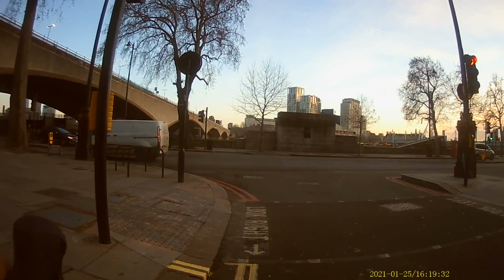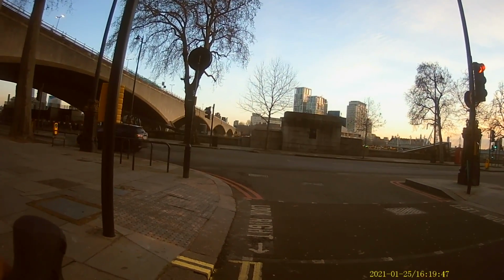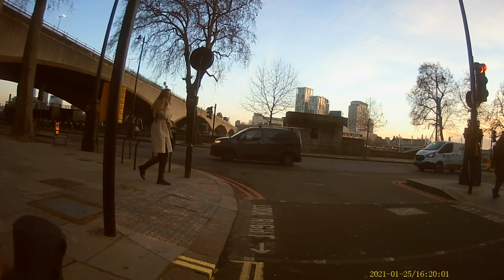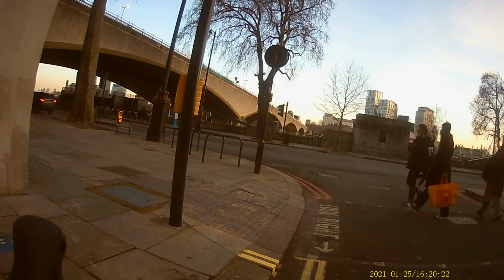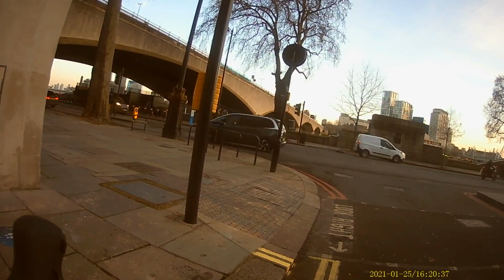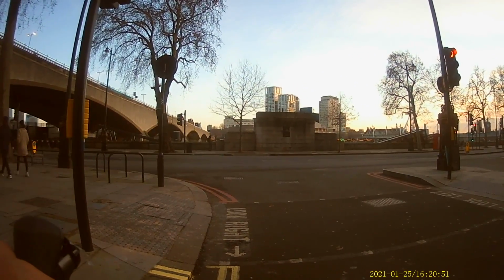which again, there's not really through traffic on it. And then we've got a little bit of a wait at the lights here. I think I was a little bit unlucky and maybe missed the green by about a second, because there really is a long way here. But you can see already we've made it to the Embankment, which, considering we've come through from North London to the river, was pretty easy going.